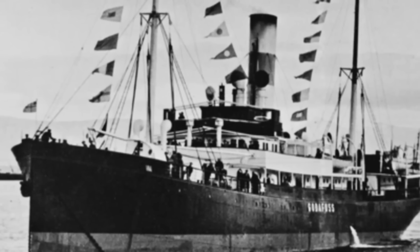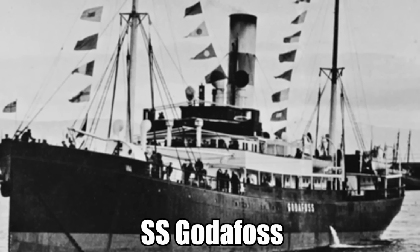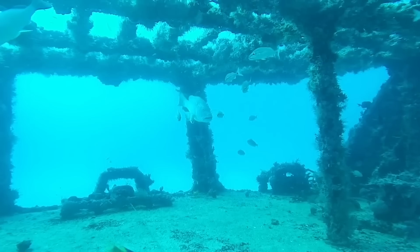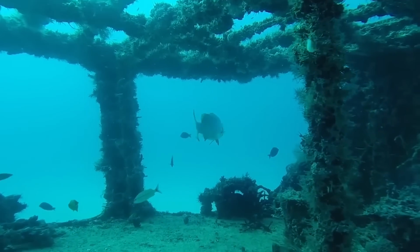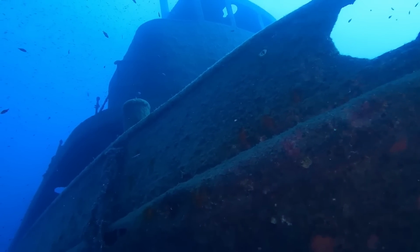One of the vessels the Germans sank was the SS Godafoss. It was carrying cargo and civilians, and it went down on November 10, 1944. Everyone on board lost their lives, and something else was lost as well. Obviously not as important as people's lives, but it did become quite the mystery.